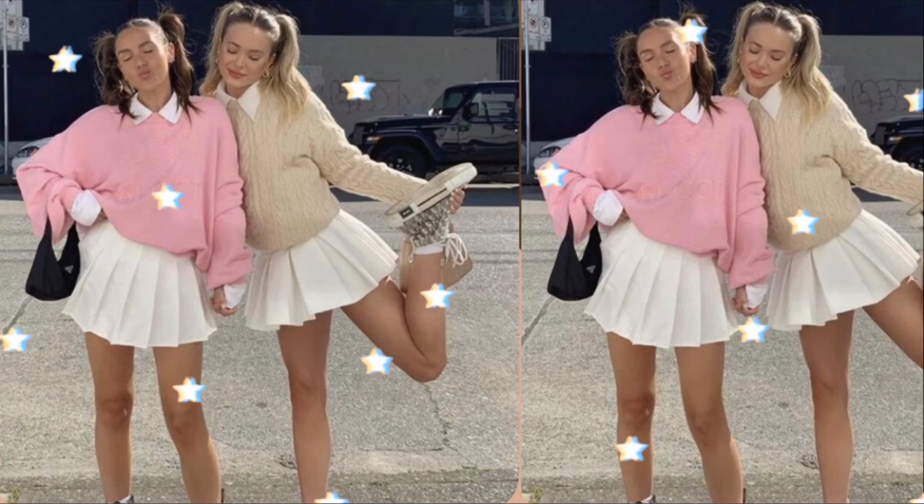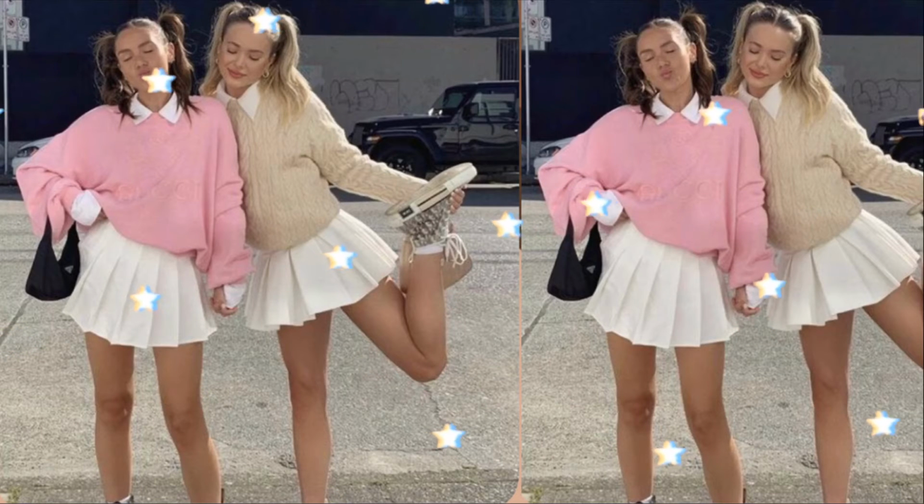Here's another outfit that I found on Pinterest. It's so cute. I love the tennis skirts, and I love the tops and the sweaters and the Converse with it, and little baguette bags from the 90s. They're so cute. I love those.